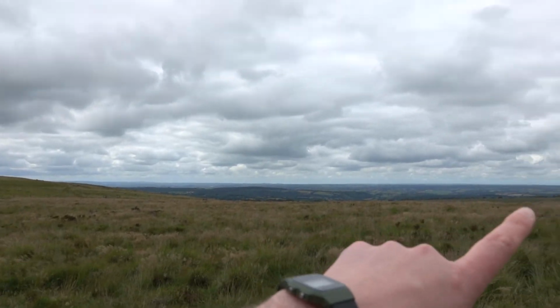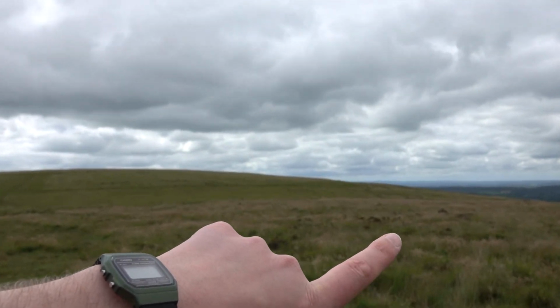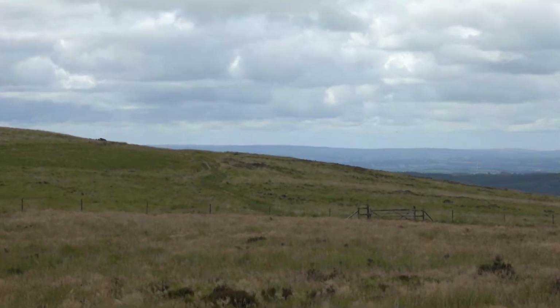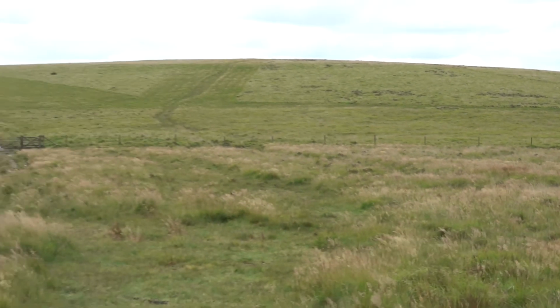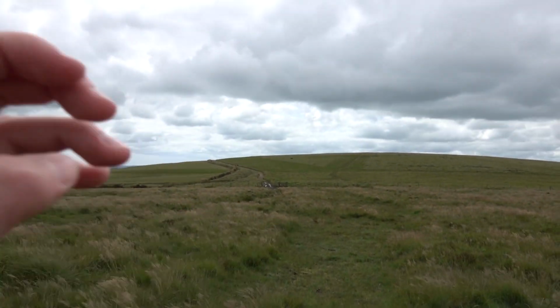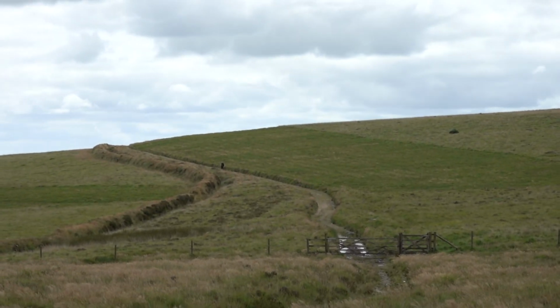I've just come off that track that I was on from Hare Tor. It goes to the other gate on this side of White Hill. That's where it goes. I have to come see all this stuff here because I'm getting through this gate. So the best way up to Hare Tor was from the other gate.